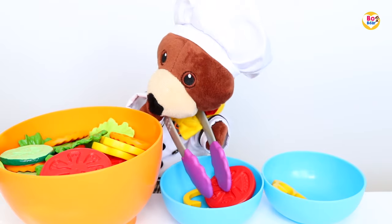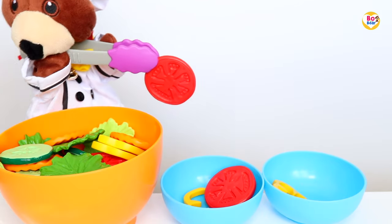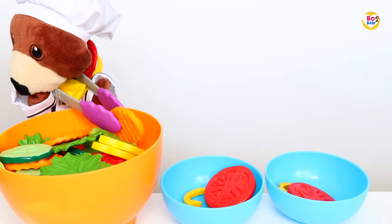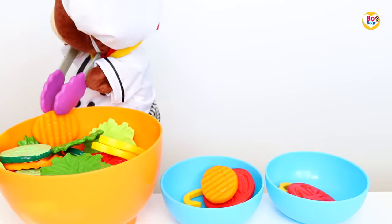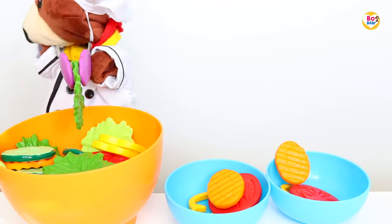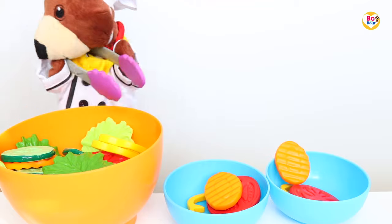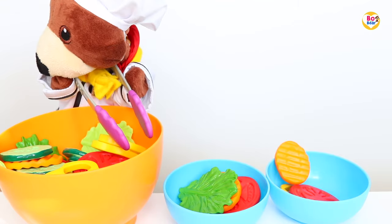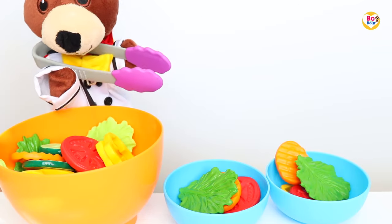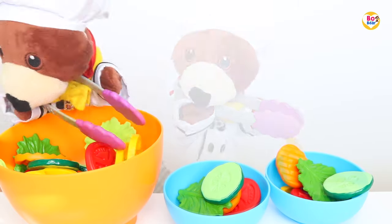Red tomatoes. Ooh, tricky. Got it. Orange carrots. Ooh, difficult. I did it. Whoops. Where's it gone? Sorry. That's okay, Boey. We'll pick it up later. There you go. Green lettuce leaves. Last one. Thank you, Bo.